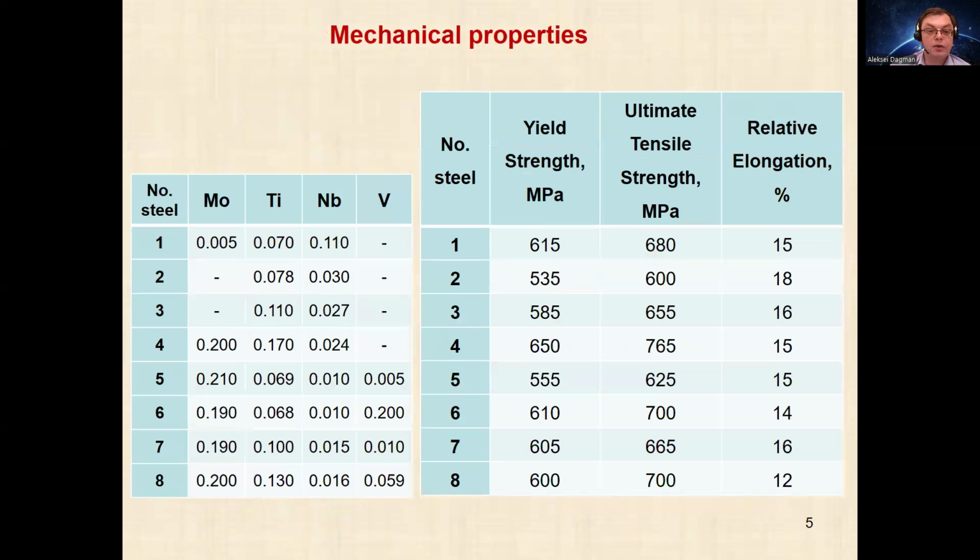This slide shows the results of mechanical properties determination. As can be seen, the strength characteristics of the rolled samples vary over a wide range, rising with increasing vanadium, niobium, and titanium concentrations, and when molybdenum is present in the steel composition. The values of relative elongation have close values, with no definite correlation with the strength characteristics.